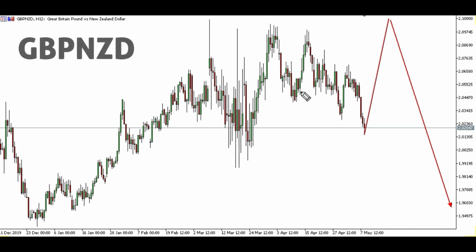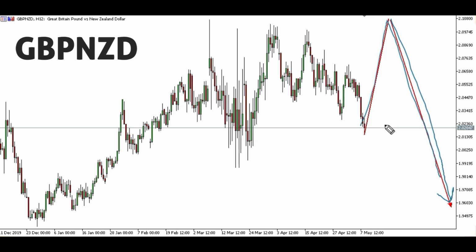GBP NZD. For GBP NZD, from this level we were expecting a sharp down move, but the down move was moving down just like that. So this past week we say that now we're expecting an up move to reach this level here. Then from there we can get the sell movement. That's for GBP NZD. We're expecting an up move, then a sell, but we might not trade this up move. But if we get a good entry and better risk to reward, we can go for the up move from this level until this level for GBP NZD. Then from this level here we can look for a sell.